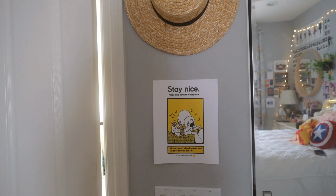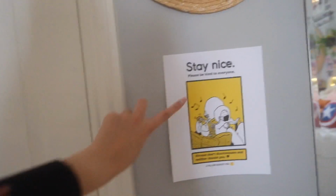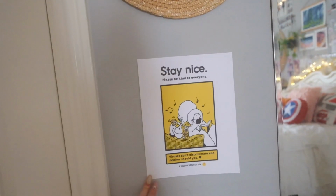Love her. And lastly, by the door, we have this nice poster that says Stay Nice. I got it in Chinatown. It is very cute, and I feel like very relevant. I also have the Poppy War fan art, as well as a cat.